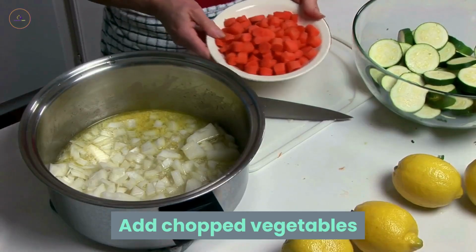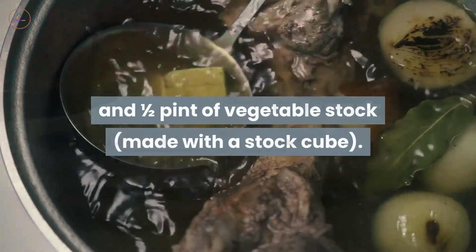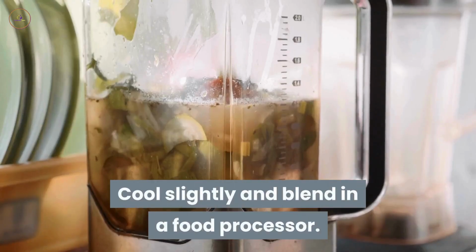Add chopped vegetables and half a pint of vegetable stock, made with a stock cube. Simmer until all the vegetables are soft. Cool slightly and blend in a food processor. Voila!